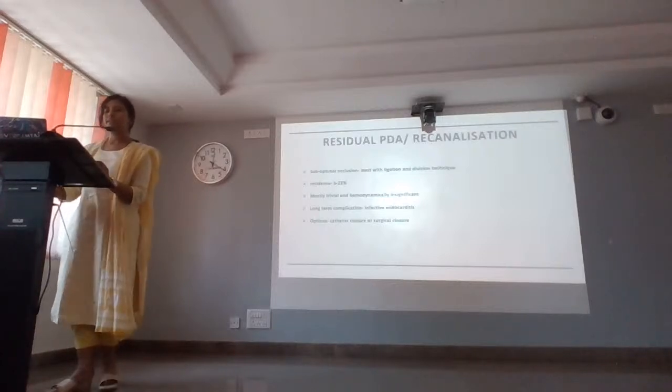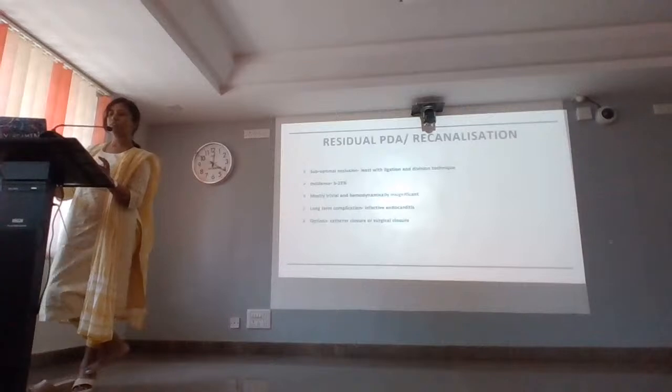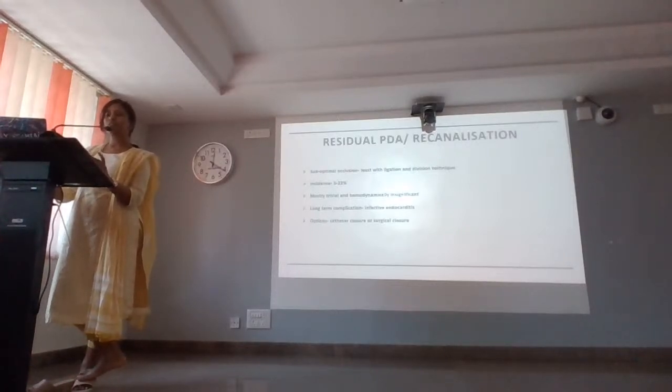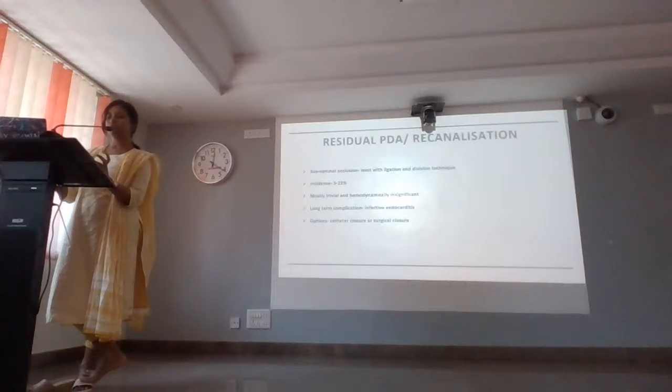Residual PDA or recanalization can happen due to suboptimal occlusion. It is the least with the ligation and division technique. The incidence varies from 3% to 23%. They are mostly trivial and hemodynamically insignificant, so might not warrant any treatment. But the long-term complication of infective endocarditis has been mentioned. Whenever we have to go in again for the management of a residual or recanalized PDA, the options would be either a transcatheter approach or surgical ligation.